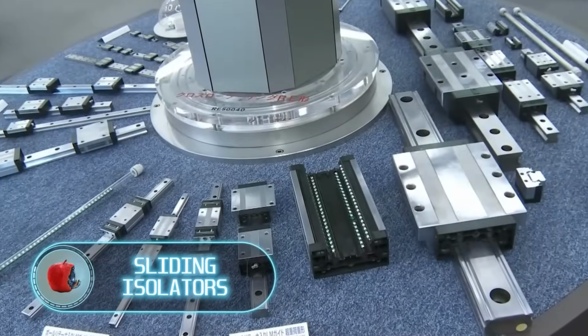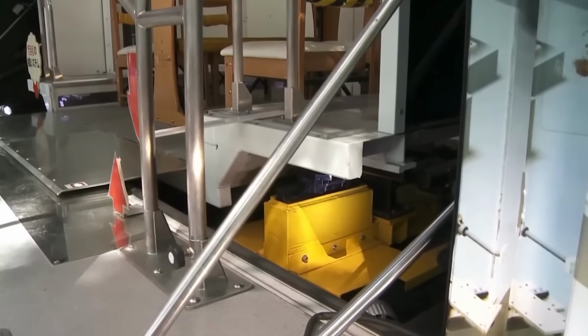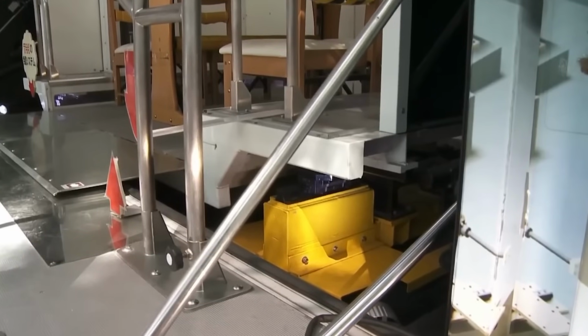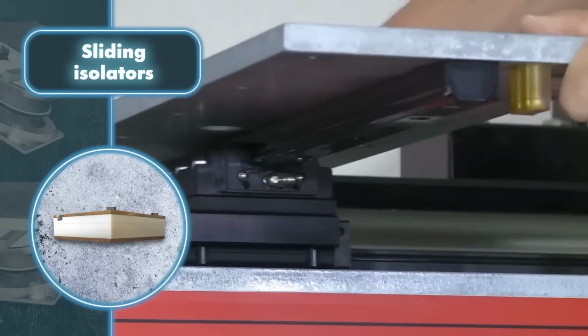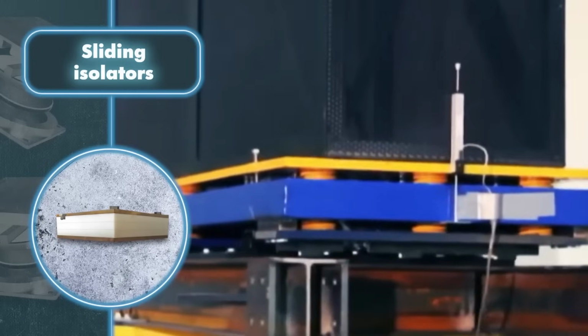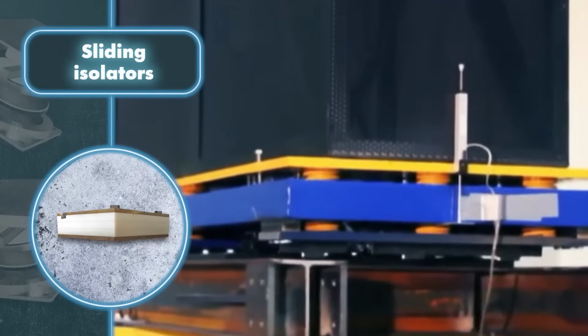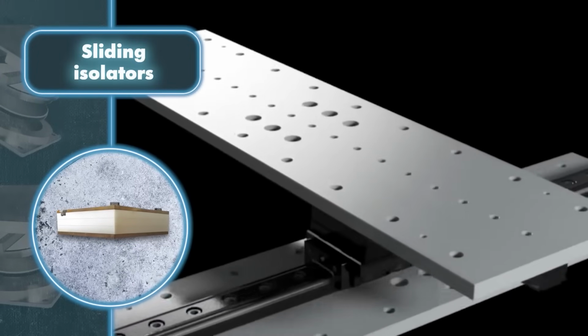Sliding isolators. Earthquakes are one of the most terrifying natural events, and they're nearly impossible to escape. Fortunately, today, we have specialized solutions to reduce their impact. Take seismic isolators, for instance, which use 12 4.5-inch diameter steel and plastic sliders atop galvanized steel plates. These clever devices were put to the test, and the results were impressive.